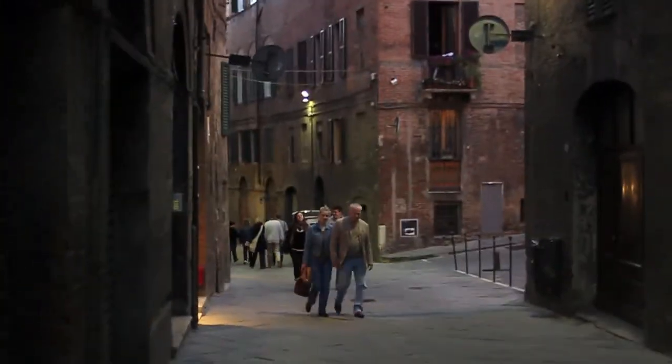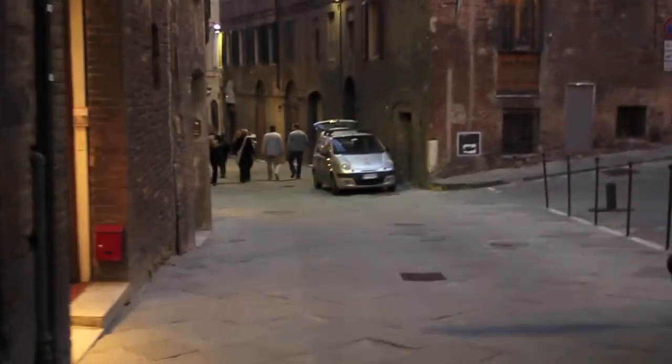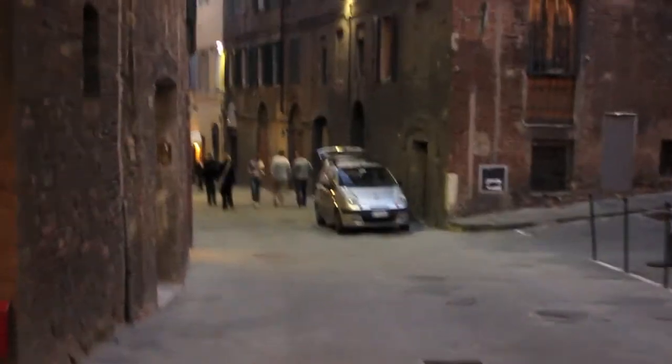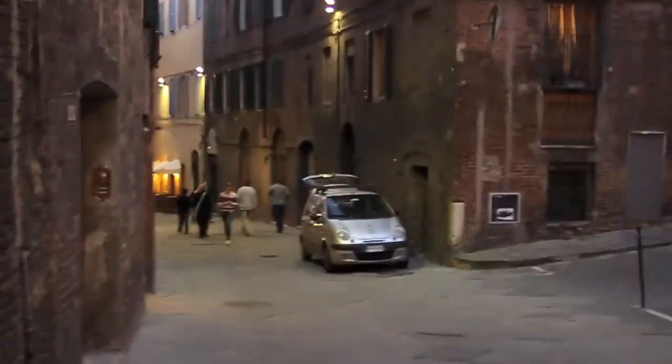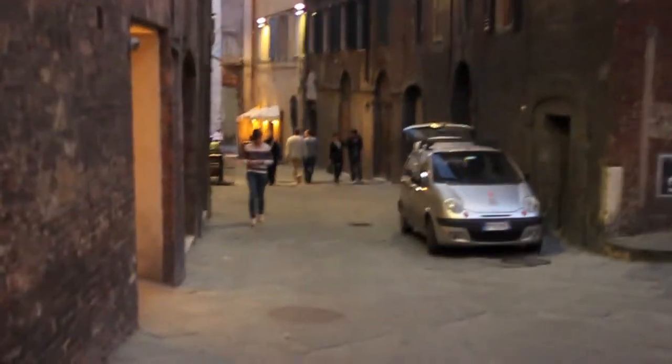There's no anti-shake on this, so I apologise in advance for how wobbly the cam is. We have just been to a restaurant, Due Porte, and eaten a lot. I certainly feel like I've eaten a lot. My belt feels tighter than when I arrived. We're just heading back.